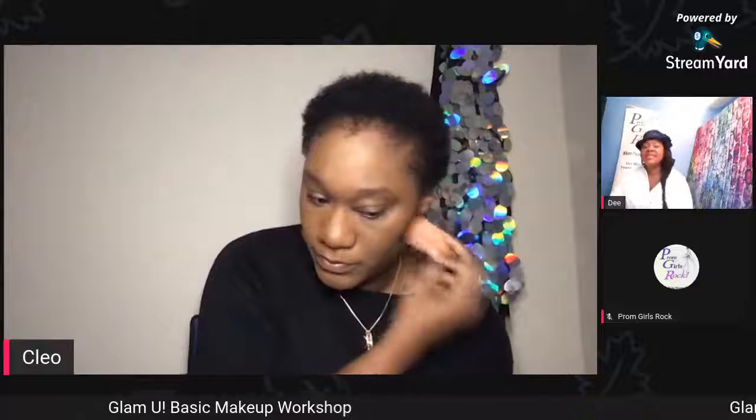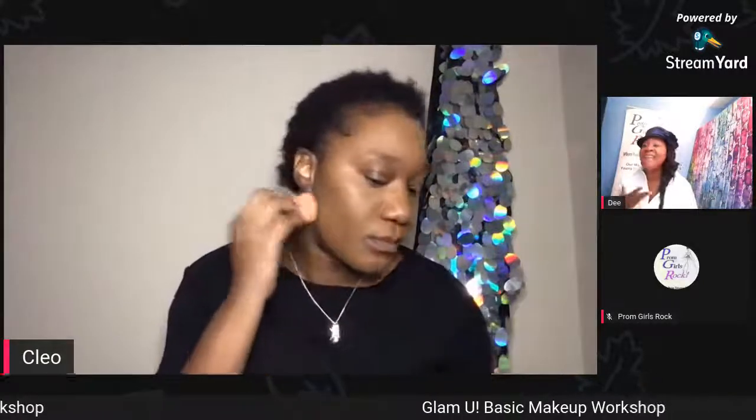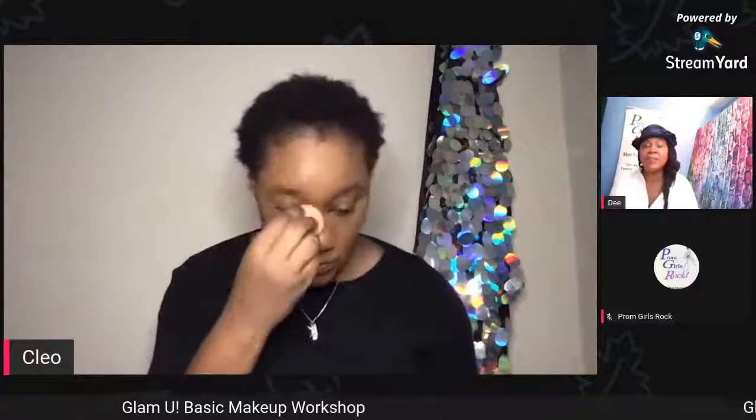Okay. So Cleo is making sure she does the full coverage. So you see how she's lightly blotting her face just to get that full coverage. And now you see Cleo's skin is actually coming back to normal. We was a little dotted up with the concealer, right? People always get scared at that part. But like Cleo said, once you put the foundation in and blend really good, you got to trust the process. So you over there looking good, Cleo.